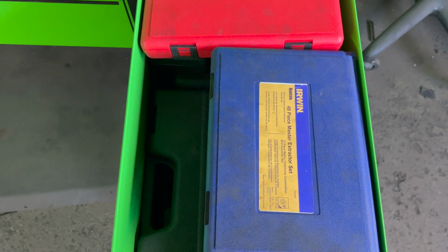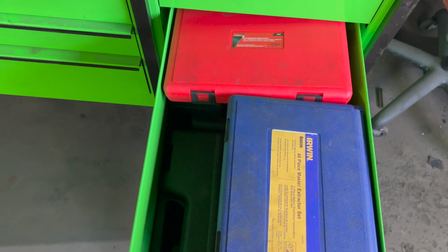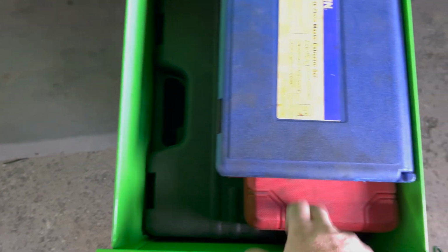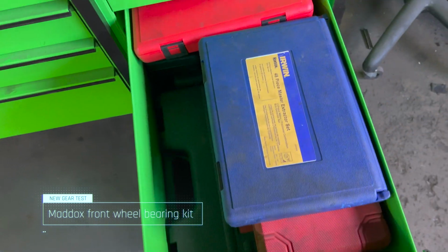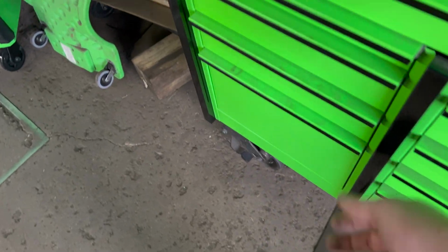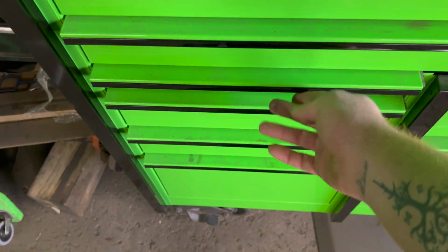This is, again, if you've seen my videos, this has basically stayed the same. This is any heavy duty front end stuff: the slide hammer, the front end wheel bearing kit, and extractors, taps and dies and stuff like that are in there. Over here has my personal drawer, just keys, stuff like that in there.